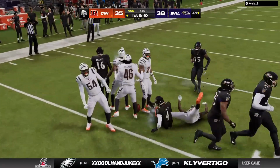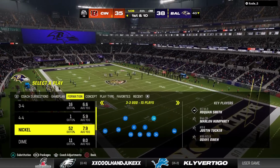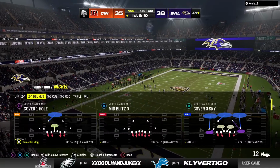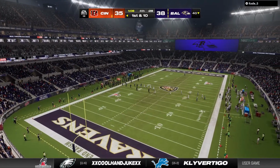Oh, and the Bengals look like they got it back. They did. Bengal football. So they needed the onside kick. They got it. Now they need a field goal. And that's the beauty of this. They don't have to get 6. A field goal ties the ball game for them. Nicely executed play.